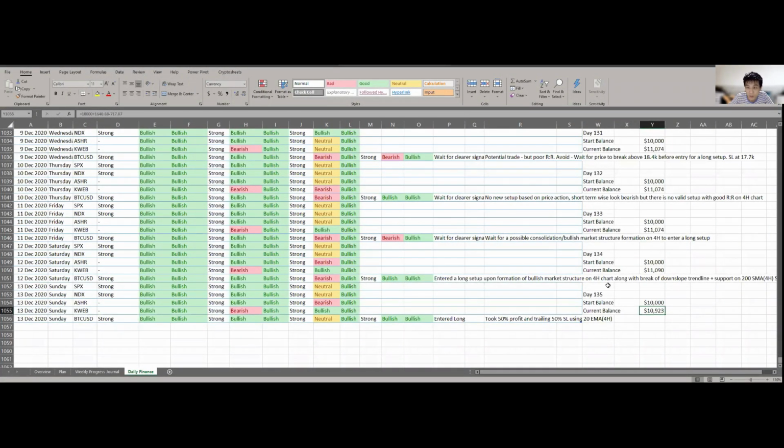This is day 135. A quick update in terms of balance: it has dropped quite a bit, and this is due to a number of losses that have been taken on the experimental trade setup. You can see the breakdown over here. The experimental trade setup is really not doing well right now.